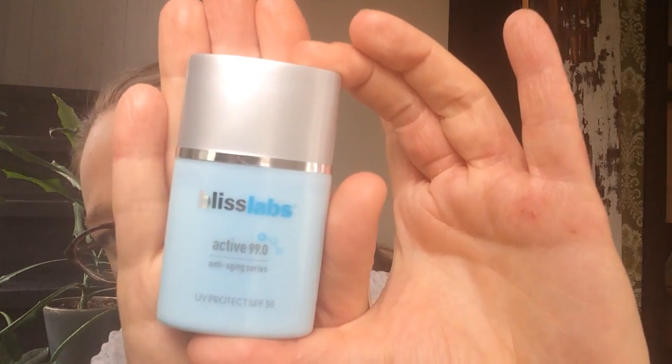I did find one that I sampled and I did like, but I'm sorry, I don't remember the brand, and it was so expensive I couldn't bring myself to get it. So then I tried this one. This is Bliss. I don't know if this is available everywhere, but this is a normal face cream.